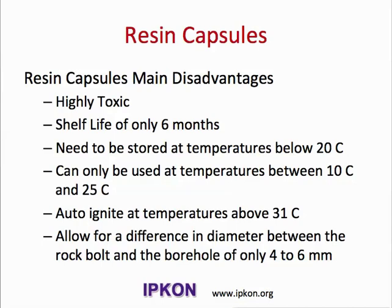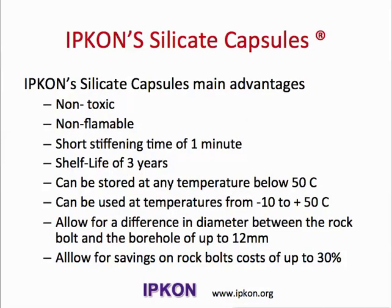So, my main topic is now IPCON's silicate capsules. IPCON invented a new fixing agent for silicate capsules in order to create a product that presented the advantages of cement capsules and resin capsules without their drawbacks. IPCON holds a patent for its new fixing agent and silicate capsules in Kazakhstan and Russia. A patent is pending in virtue of the Patent Cooperation Treaty.